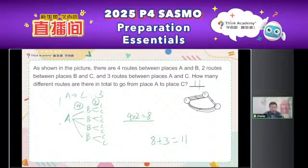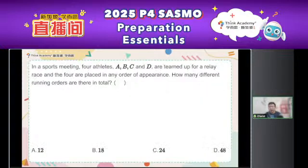Okay, and then the next one is still similar, but a more classical type of question. This one is just a warm-up, you know. The road question is so easy. Even if you don't know we are testing you on the principle of addition and the principle of multiplication, you can still do that. However, the next question, if you don't understand this principle, will be super hard. For example, now we have A, B, C, D, 4 athletes, and they want to get their prizes in order. A, B, C, D. How many running orders are there in total?